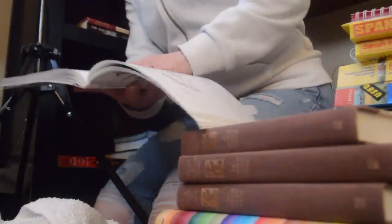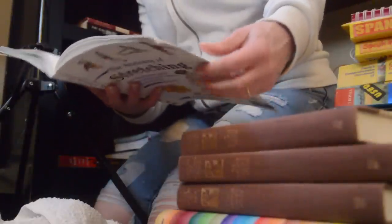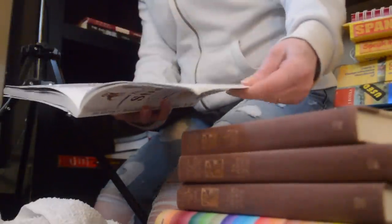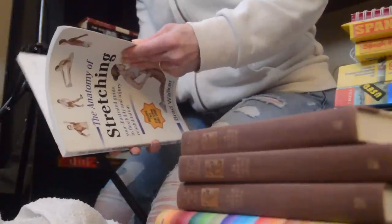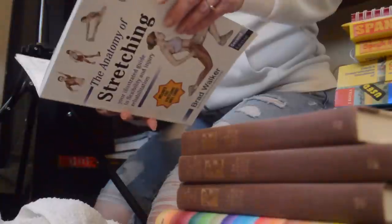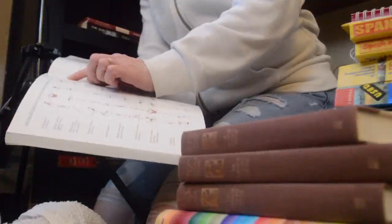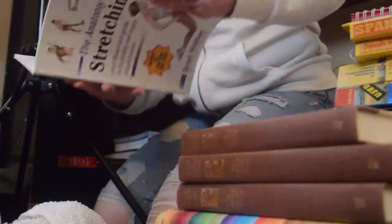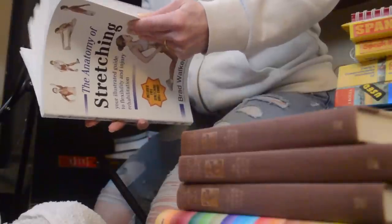And it gives you a lot of different information about the stretch, the correct way to perform the stretch, and it also in the back will go over different terms that you might find throughout the book, with definitions. And then this part's pretty helpful in the back. It gives a certain ailment or even just a sport, like let's say baseball, and it will name like 5 good stretches for that sport or whatever problem that you might be experiencing. It just recommends certain stretches.